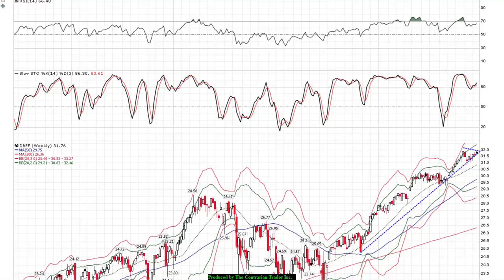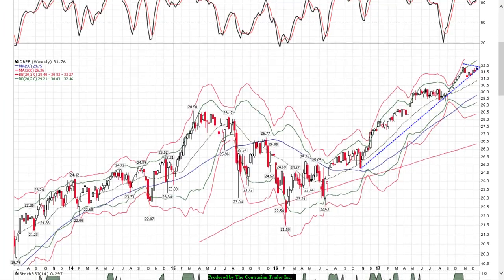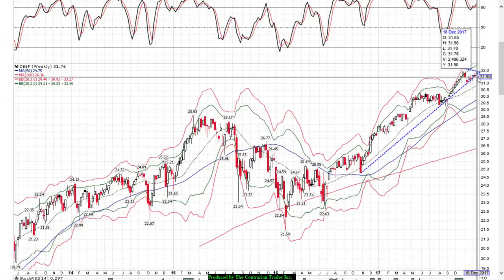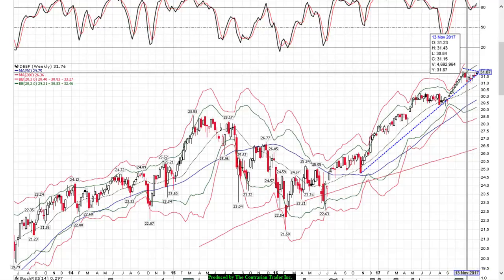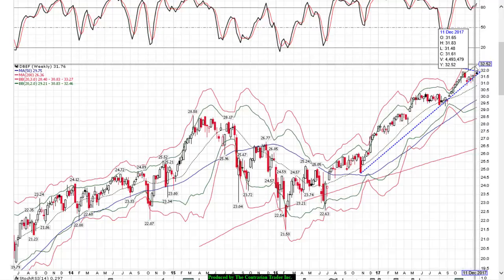Anyway, a concern here. Right now, we are in the tightest range within a triangle formation. And what you're seeing here is a hollow-filled candlestick. That's a sign of indecision. You do not want indecision at the top of a trading range. So this is one I would not buy right now. I would wait for the breakout.